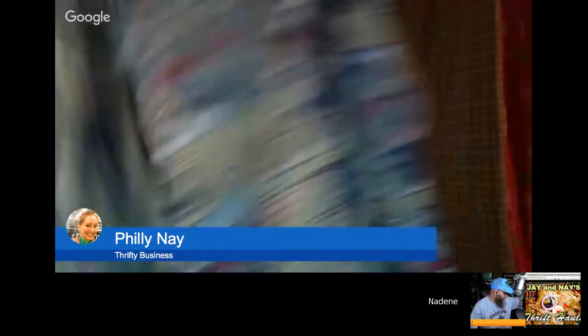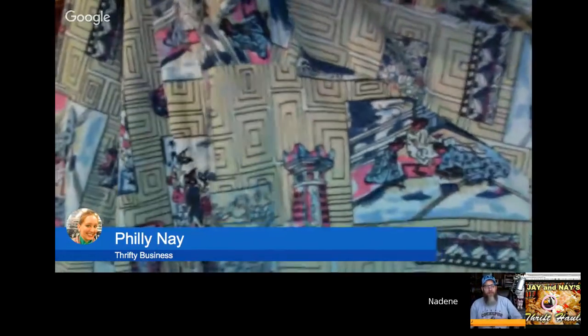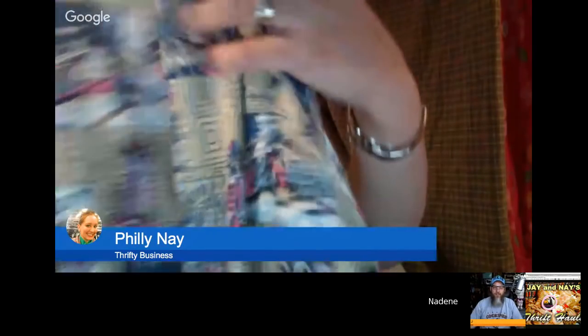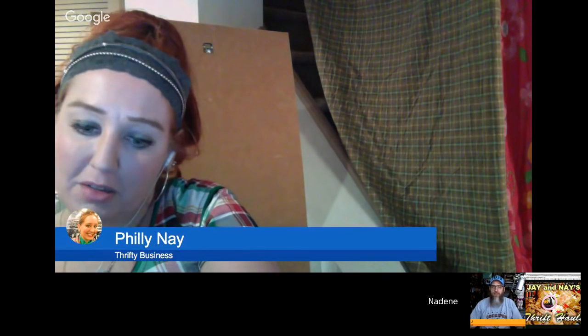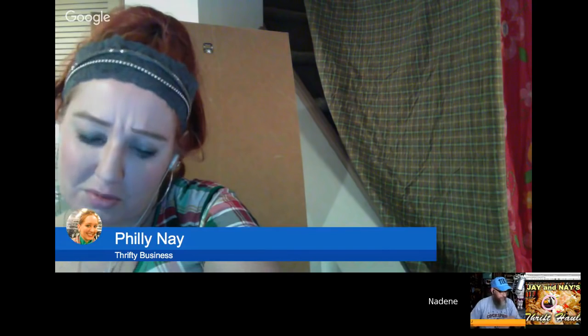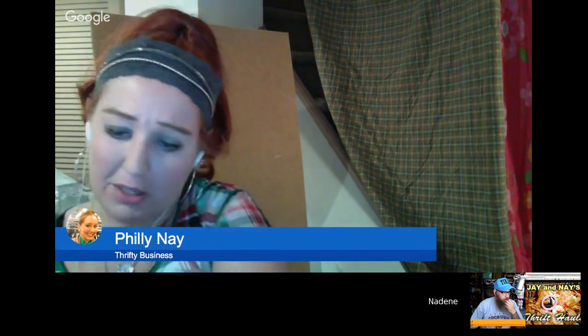Oh yeah, this is crazy. I mean, the whole print on the shirt is just nuts. There's all sorts of stuff going on in this shirt. I don't know what they're doing. Oh, here's some more people. They're kind of like sitting on mats together. And it almost looks like there's an Asian flair to it, but I'm not quite sure.